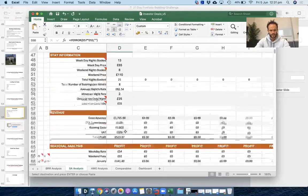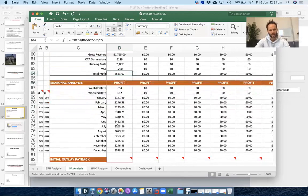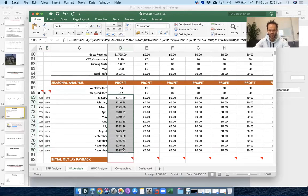So we come down here, we've got calculate our gross revenue, OTA commission, running costs, VAT, and it shows our total profit, operating profit. I've set this up so there's a seasonal analysis in here. So you can see this is the occupancy rate and the rate increase or decrease depending on the time period. You'll see here in July and August, we have a higher rate than 100% because these are peak times for us. Whereas in the January months, we might be a bit less depending on what location you're in. You might have your rates set slightly higher for December months. So it gives you a seasonal analysis of how your trading income is going to fluctuate throughout that season.